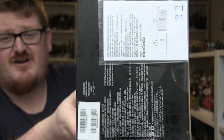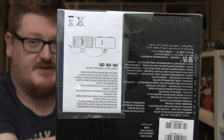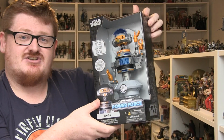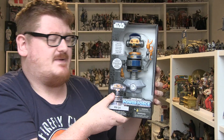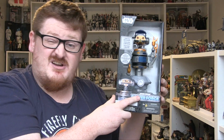Was this an afterthought? I don't know. Sound off. It just tells you about the battery compartment. I'm assuming it's instructions as well. But yeah, that is basically the packaging out the way and done with. Nothing too amazing to really write home about. I think most people are going to want to get this ripped open and put on display. So without further ado, let's get into that.